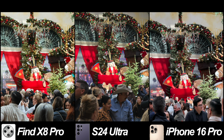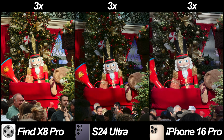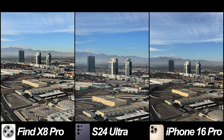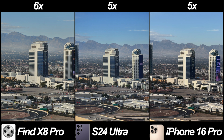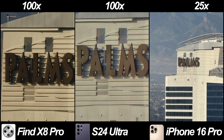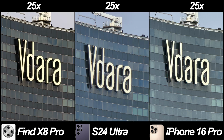And obviously, when you go beyond the telephoto lenses and start to utilize that digital zoom, the iPhone here is going to quickly fall off. Even at the iPhone's max 25 times zoom, it's blurry, it's fuzzy, and you lose so much detail. Besides that, you just can't go any further with the iPhone, while the OPPO Find X8 Pro and the S24 Ultra can keep going to 50 times and 100 times, and the OPPO can go even further still, and both the Find X8 Pro and the S24 Ultra utilize some AI enhancements to help sharpen those crazy zoomed in pictures.